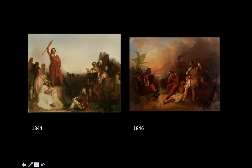At the same time these local tensions were taking over Philadelphia, the United States was becoming embroiled in its conflict with neighboring Mexico, leading up to the Mexican-American War. And it's in these years that Rothermel painted the paintings that I'm showing you here. Rothermel's view of Cortez shifts between 1844 and 1846. What seems to be romantic and celebratory in 1844 is brooding and destructive by 1846.